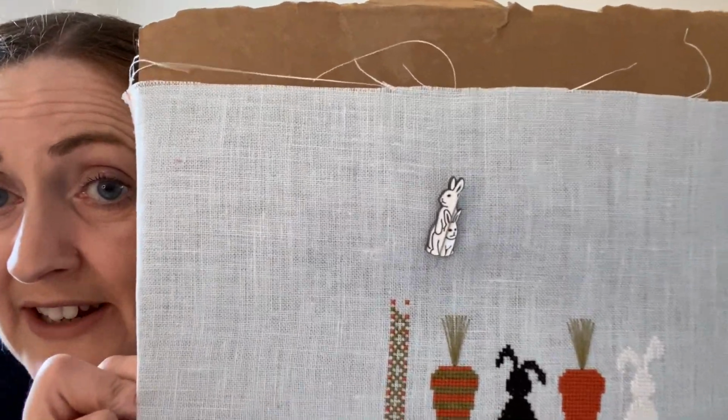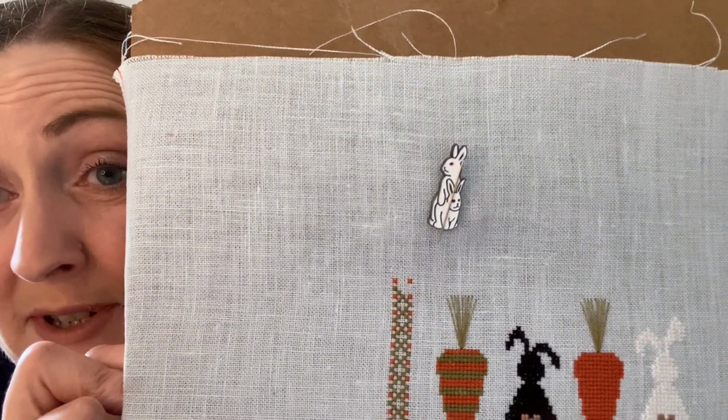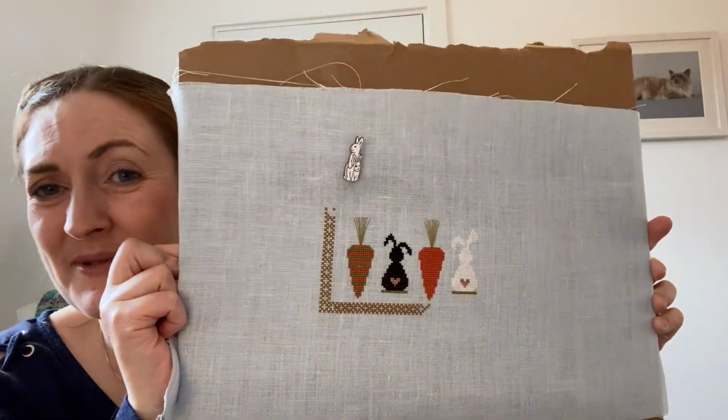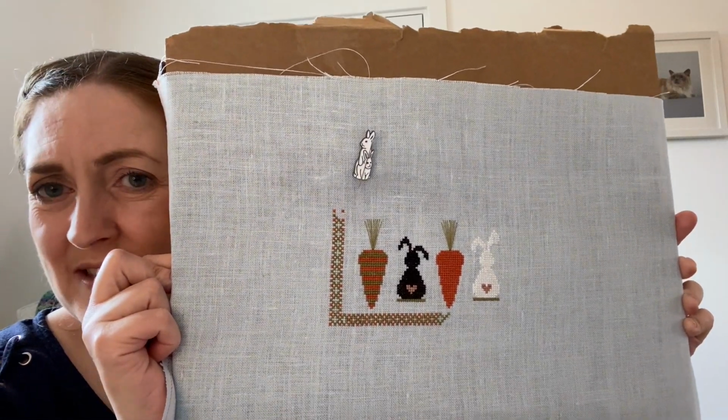A little rabbit needle minder. That's a bit of a naughty needle minder. My kids think it's wonderful, but they haven't got a clue what those rabbits are doing. My rabbits did do that to each other before they were neutered. They're both boys, but Frosty's a bit more dominant than Peter is.